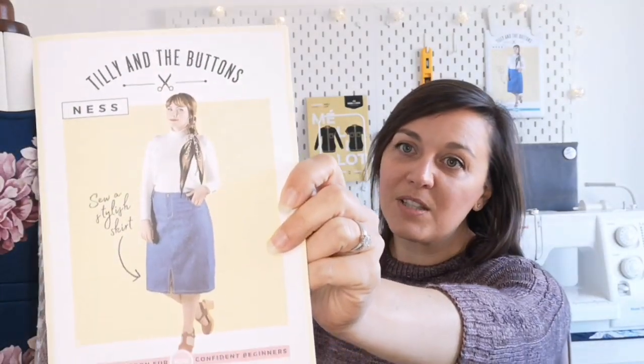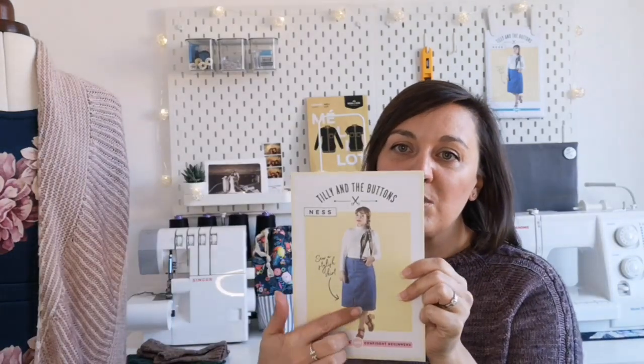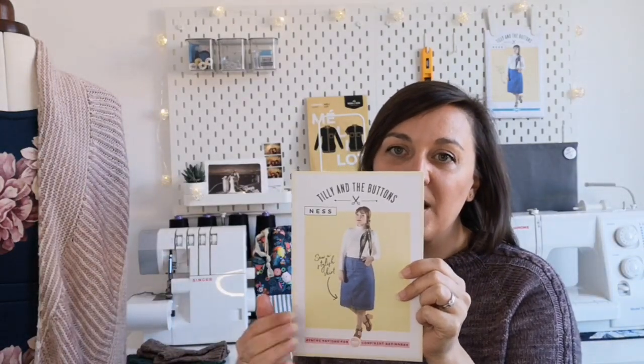So first thing up on the cutting table, I've got it already cut out, ready to go. I just need to actually sew it, is the Ness skirt from Tilly and the Buttons. I'm going to make the shorter version, so it sits above the knee, although according to the measurements, it is pretty much knee length, so I might shorten it a little bit more, because I just wanted a denim skirt just to wear with tights and jumpers in autumn, winter time.